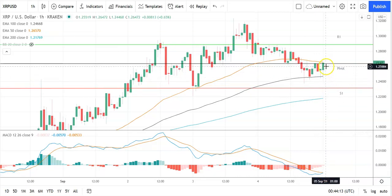On the EMAs, 50 has flattened on the 100 and the 200 after a narrowing, so need to keep an eye out for some direction there. Going to need to see the 50 widen on the 100 to support further upside through the morning. So key would be to avoid a fallback through the pivot at 1.2635 and move back through to 1.28 levels to bring resistance levels into play. Failure to do that, support levels will come into play.